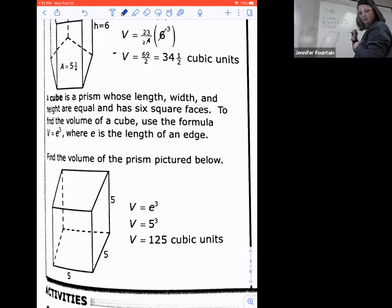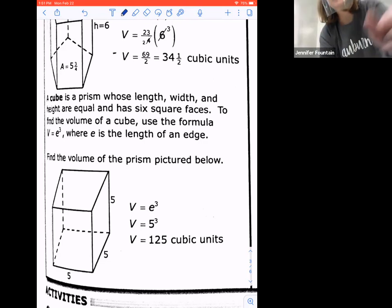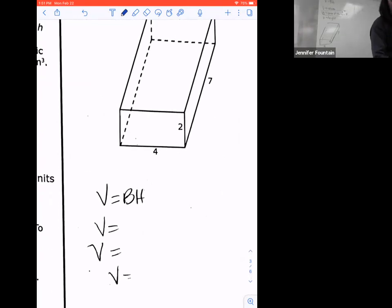All right, close enough. You get the gist. All right, so basically, they said down here is 4, this is 2, and this is 7. So I'm looking at 4 and 2 and 7.